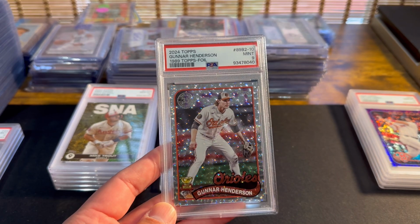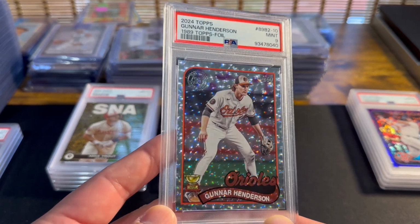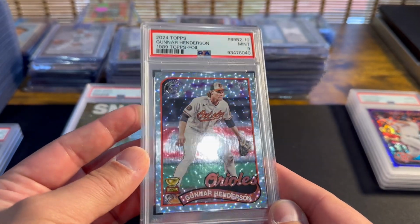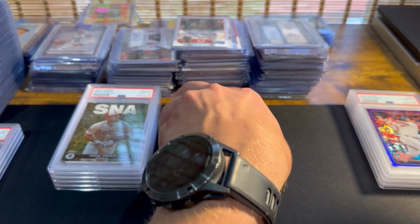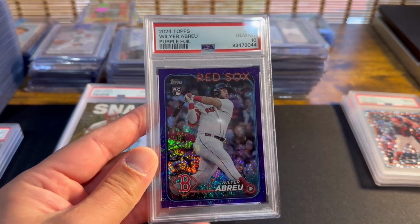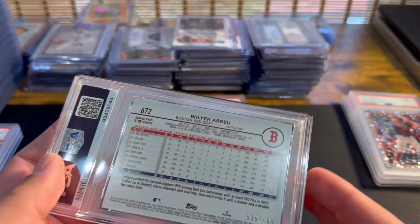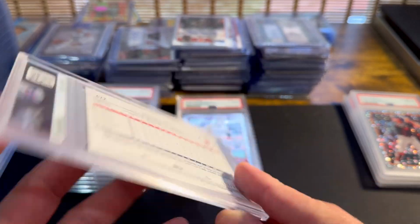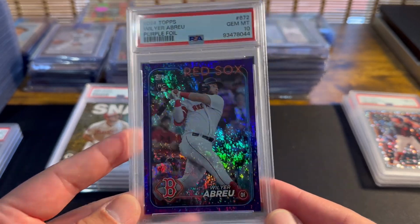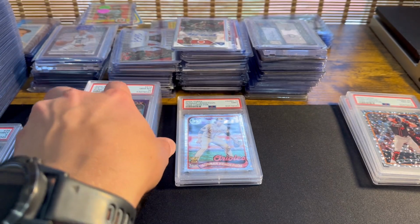Another Gunnar Henderson here, 1989 Topps Foil. This one got a 9, PSA 9. Rookie Cup, I think this was a pop 1 as well, whenever it got graded. I'm sure that's going to change pretty quickly here. Got the 2024 Topps Purple Foil Wilyer Abreu PSA 10. This one is numbered, which is why I sent it in at $7.99. Numbered, got to look like a 10. Rookie card of the Red Sox there. Not real familiar with Abreu, but figured I'd take a chance.